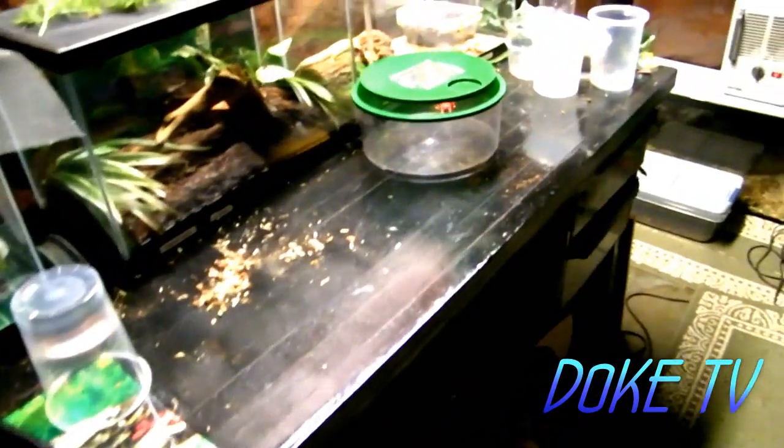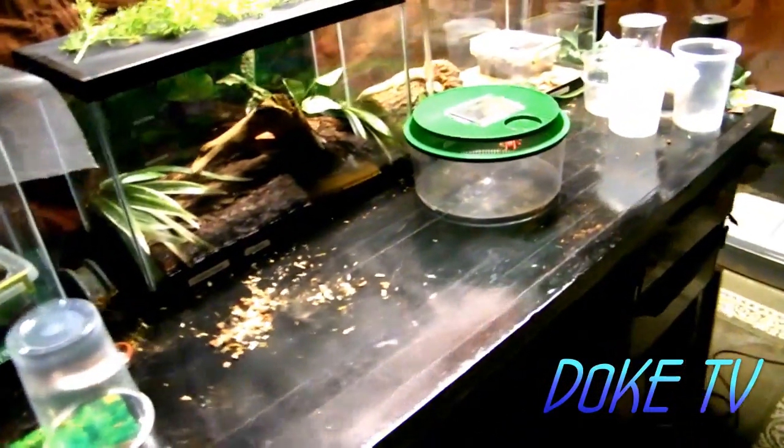This workbench actually came with this house. The owner didn't want to take it out. Actually, the person who's renting from this house didn't want to take it, so I took it, and I've been really working on it. Hopefully I can take it with me whenever we move again. I'll probably be moving in the next year or so. But we'll start taking a look at some of the animals.